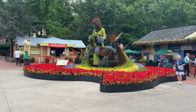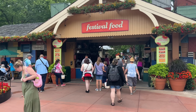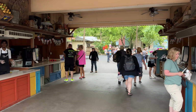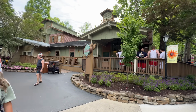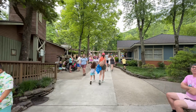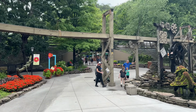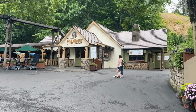As we pass by these different festival booths, we'll do our best to show you what the upcoming festival foods are like, to help you determine if you want to get a tasting pass and just walk around the park and get different things, or if you want to go to where we are headed back here to Miss Lillian's Mill House. We're going to go past Aunt Granny's All You Care to Eat restaurant right here on the left, which is a favorite for many people. And there is the new Miss Lillian's Mill House restaurant.